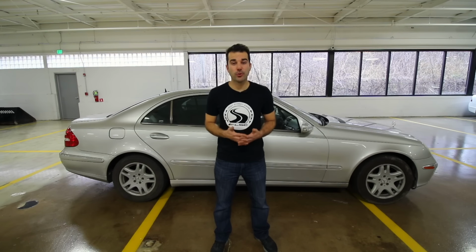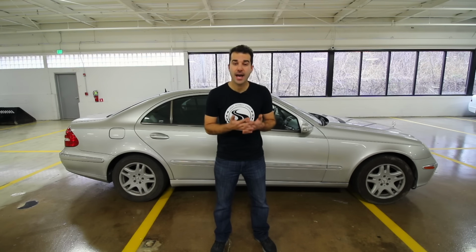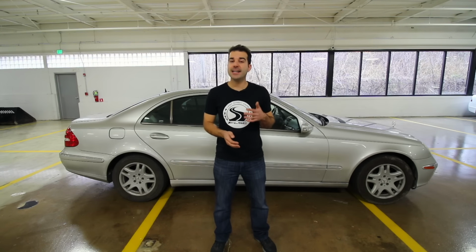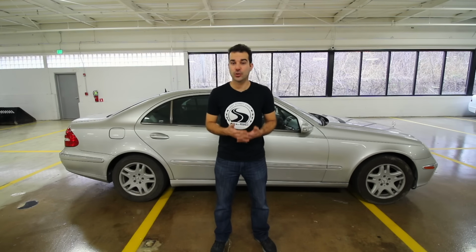Okay, so in order for me to prove to all of you guys that this is indeed the best turbo diesel Mercedes-Benz ever built, we have to talk about what was available to us here in the United States before 2005, and especially what Mercedes gave us with a diesel engine after this car's short 2-year run.